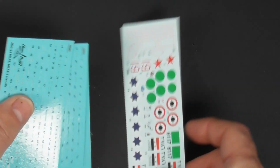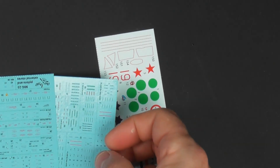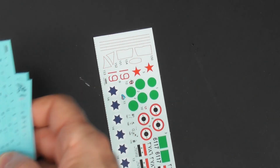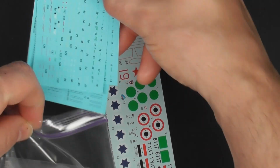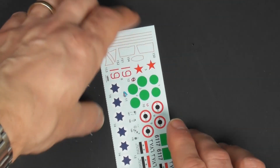And all the stencils, look at that. Four sheets of stencils, and they are tiny. So that is not going to be fun whatsoever. You don't have to put them on, of course.